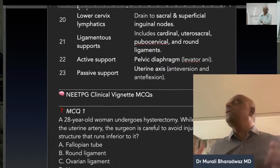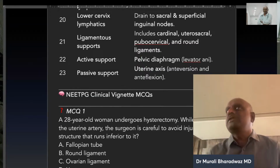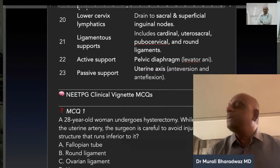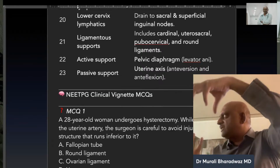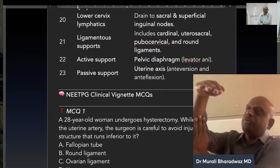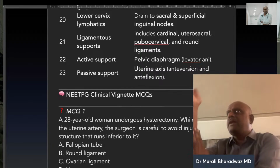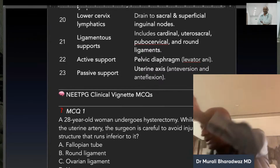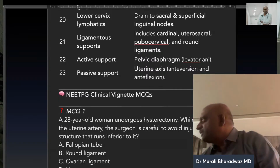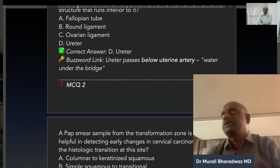Now, doctor, what is the active support of the uterus from drooping down? It is the pelvic diaphragm formed by the levator ani. Whereas the passive support is the uterine axis. Between the uterus and cervix there is an axis. Accordingly, the fundus may be anteflexed or retroflexed. Most commonly, it is anteverted and anteflexed. So the uterus doesn't droop through the cervix. So please remember that.